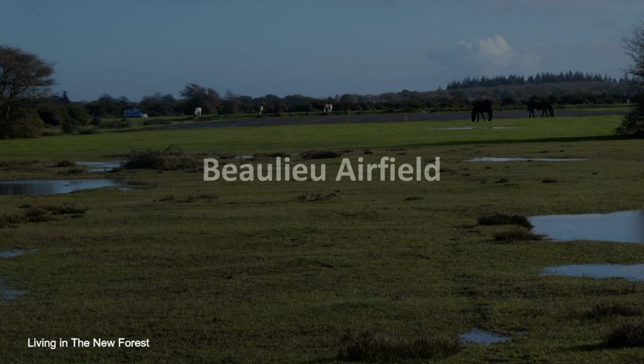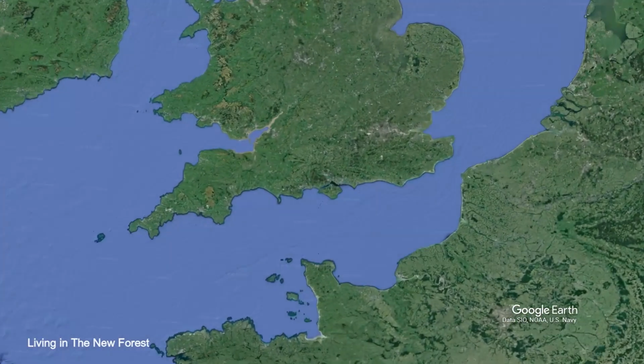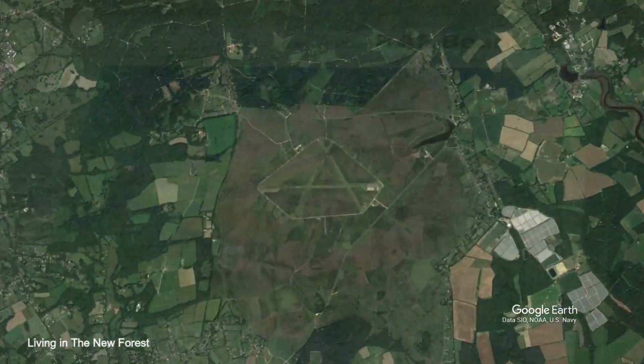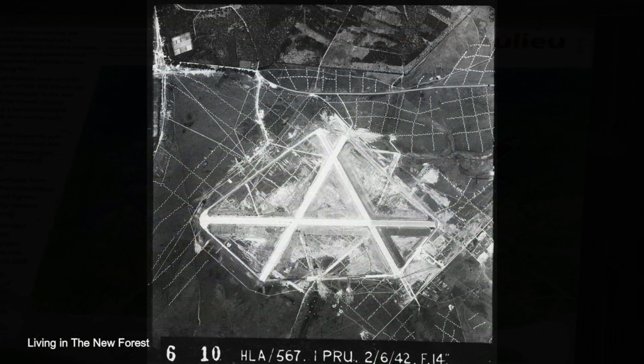If you travel along the road from Beaulieu to Lymington, you'd be forgiven for thinking that nothing much happens across the heathland. If you view the area from above though, a different view appears. This Google Earth view shows what remains of Beaulieu Airfield. This is one of the World War II airfields commemorated on the Airfields Memorial and is our fourth wartime reminder.